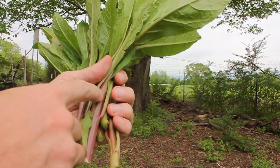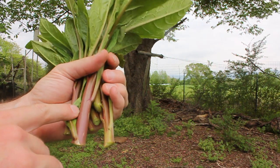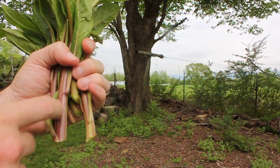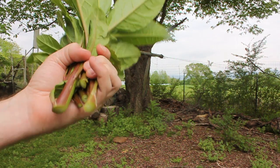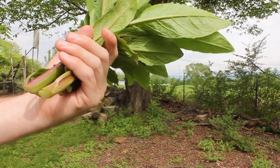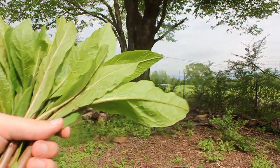And the stems will become a little pinky, reddish, purplish. And everybody says that is the poison. I'm not sure that the purple is the poison. I don't know, because the root's not purple. Not like that.